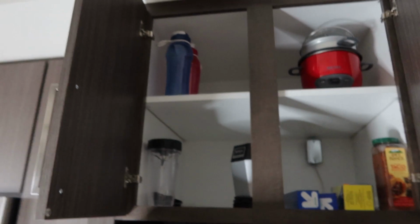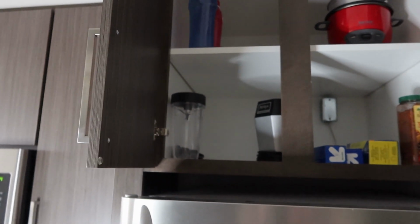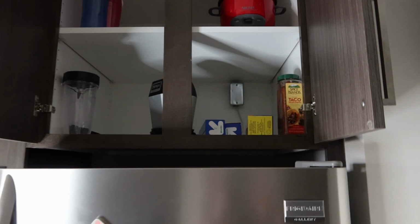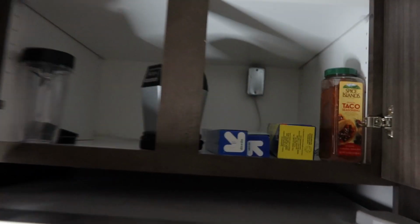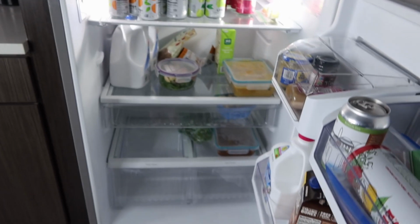Here I have my extra water bottles, my second smoothie maker that I forgot that I had when I took the first one from my parents' house, extra various kinds of wrap, and my extra taco seasoning because I have 2 containers of that because it's very good.